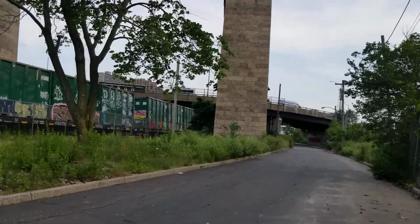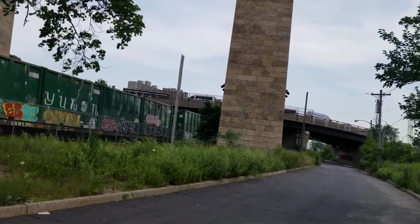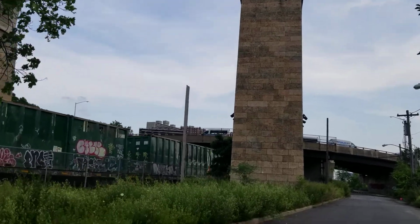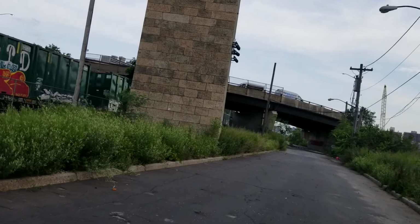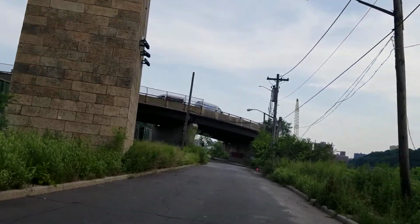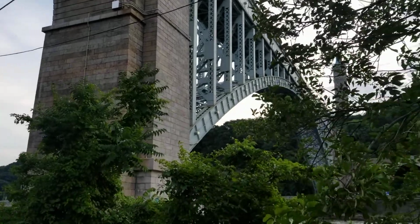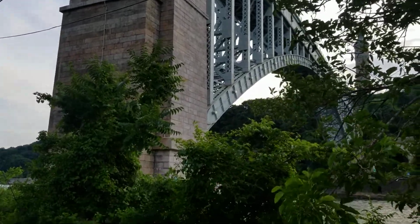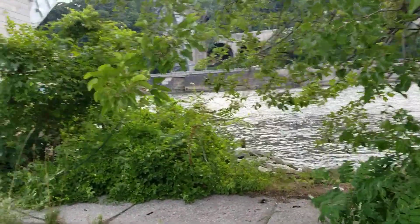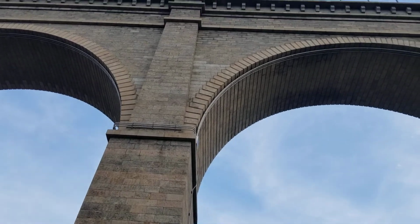And horses and things. And that's what they would use. You can see that's all granite. Remember, we've looked closely at granite. It's really hard. It's going to be really strong. That's why it's lasted since 1839. Now that metal part they put in about 100 years ago, because they needed bigger boats to go by on the river.